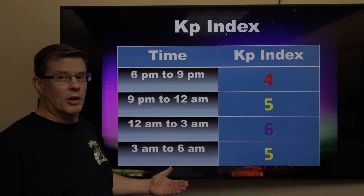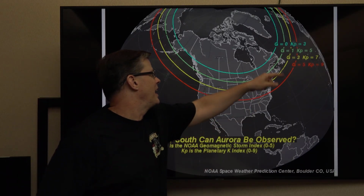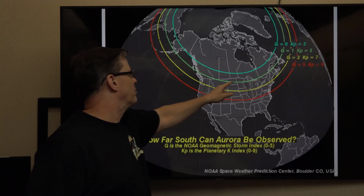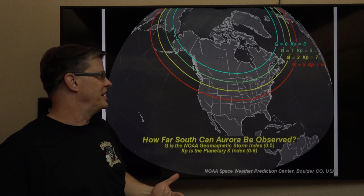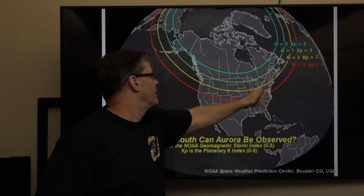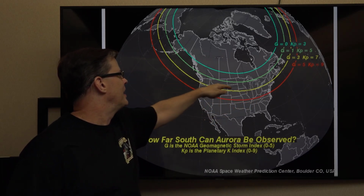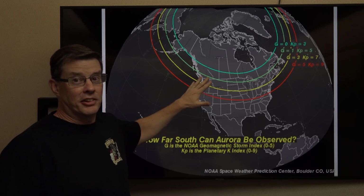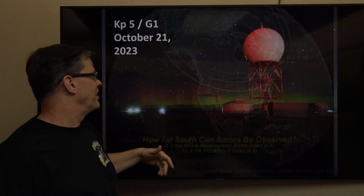Now you're asking me, what does that mean? Here's a rough map of where you can see. You can see a G1, KP 5, mainly along the US-Canadian border. Now a G3, KP of 7, just about guarantees we'll see the aurora here. See, that basically dips down through New England, down through Chicago, and also goes through Wyoming. Now KP 6 is going to be right in between these, but it's not exact, so there is a chance we could see the aurora on the horizon after midnight tonight if this verifies.